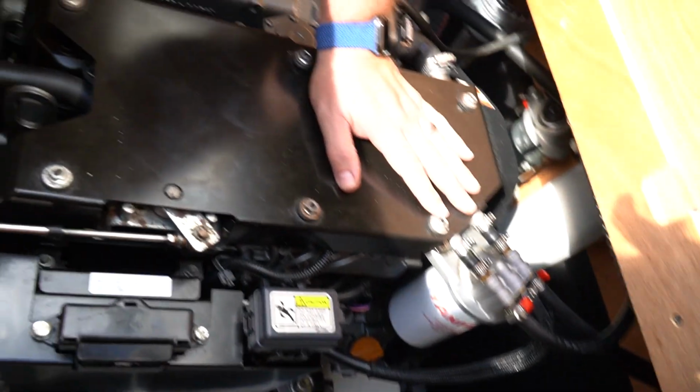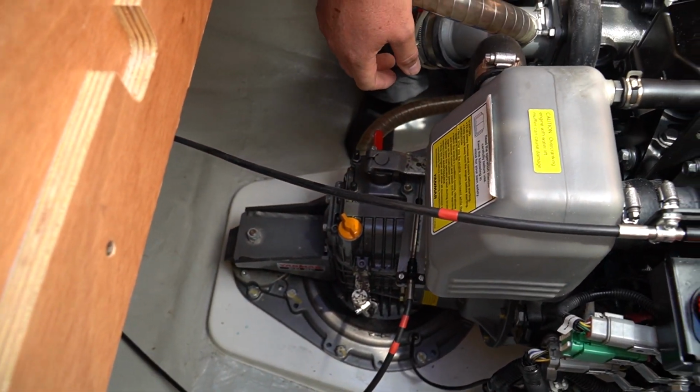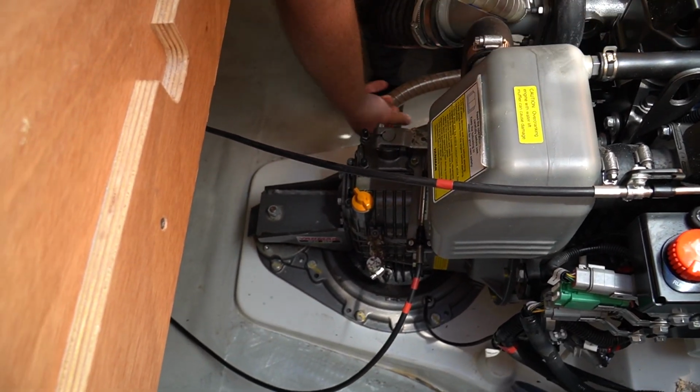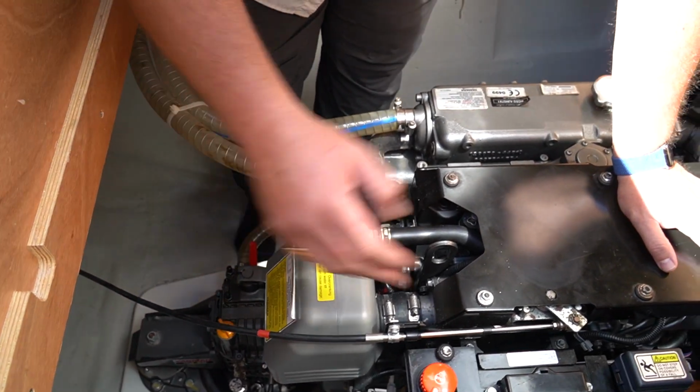Our valves for the sail drive, they still work. If you've ever surveyed a boat before, you probably know what I'm talking about. Often this valve right here is seized. This is not. It's been exercised, works excellent. Very easy to check your fluids, very easy to do a service.